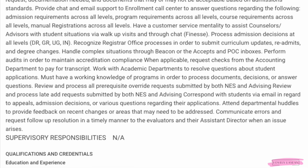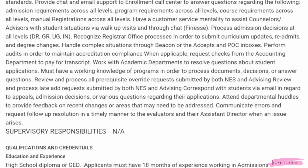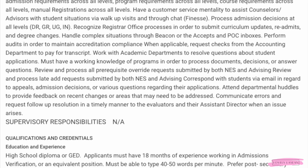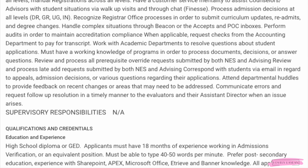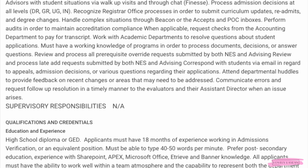You must have working knowledge of programs in order to process documents, decisions, or answer questions, and review and process all prerequisite override requests submitted by both NES and advising review, and process late add requests submitted by both NES and advising. Correspond with students via email in regard to appeals, admissions decisions, or various questions regarding their applications.